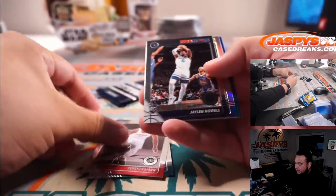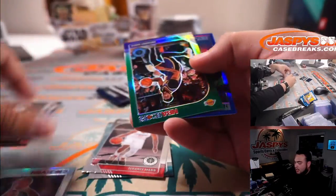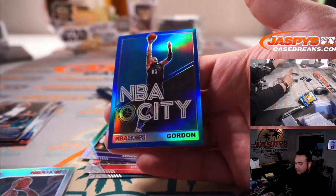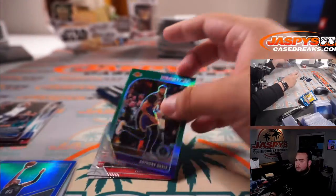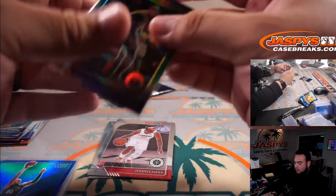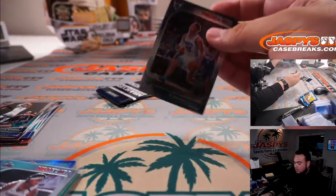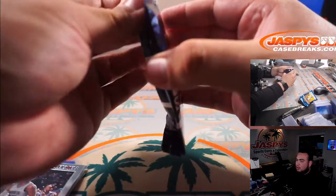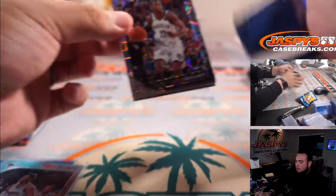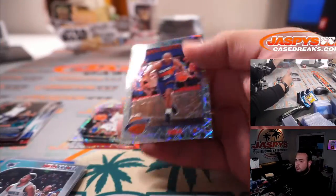PJ Tucker, Terrence Mann, Darius Bazley silver, Anthony Davis green, and Aaron Gordon blue, NBA City. Nice little color match there. Caris LeVert, Vince Carter, and Charles Barkley.